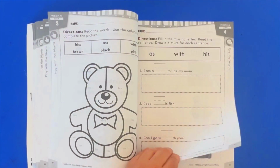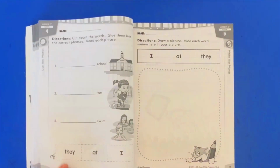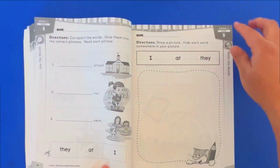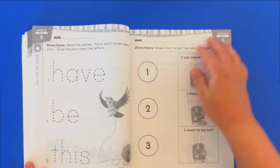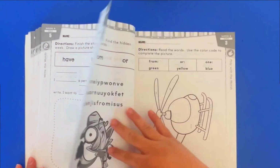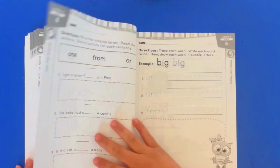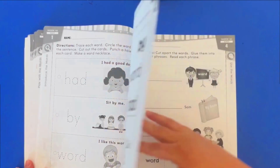So this book is meant to be used as supplemental material which provides assessments to gauge where your learner is at during their reading journey. So there's no lesson plans provided, but there is an answer key in the back of the book, which is great if English is not your first language or you just want to double check. Now this book is supposed to be used daily, and each week is given a different set of words. So now let's go ahead and go over the pros and cons.